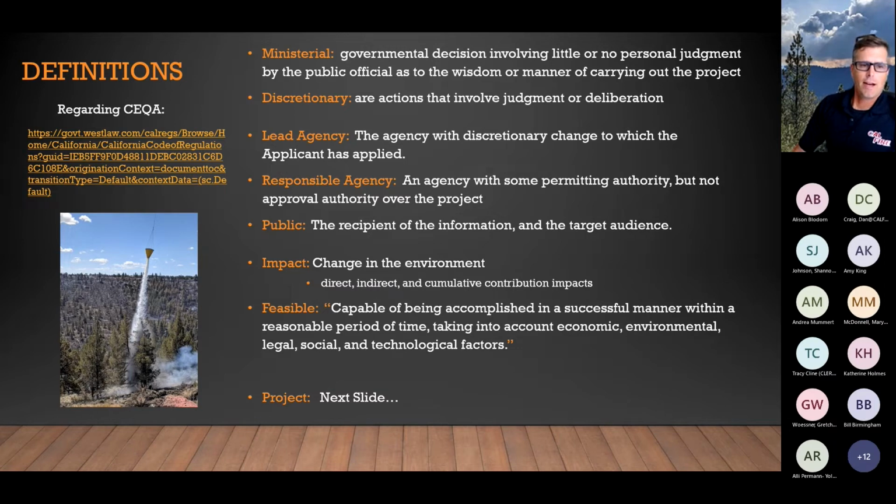Okay, an impact, we kind of have an understanding what an impact is. I think we all know what that is. And then the word feasible, and that comes into play because we can propose everything, but if it's not feasible, then it's not worth doing. And then the last definition I want to touch on is project.